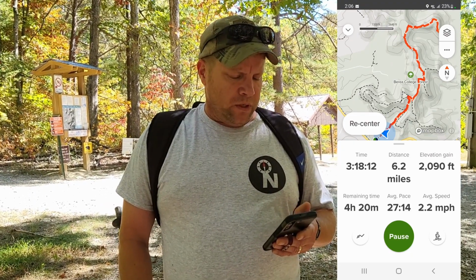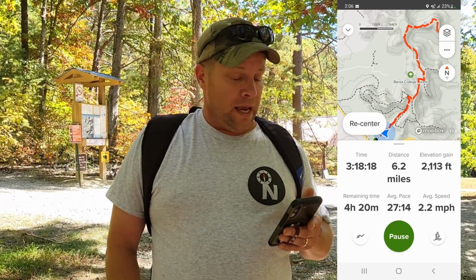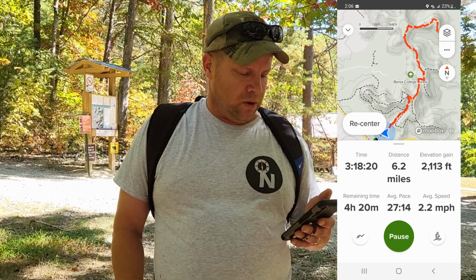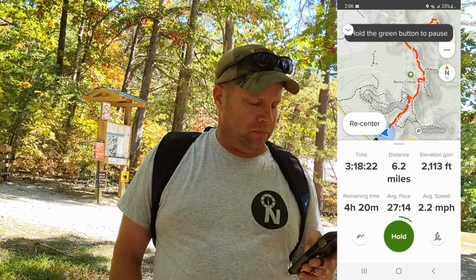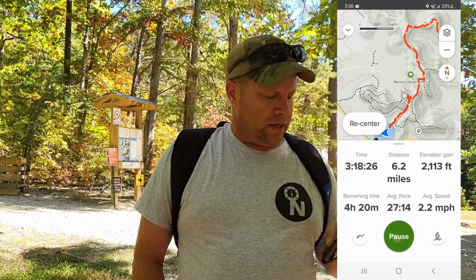All right, guys. Well, we're at the end of the trail, as they say. We went out and we came back. Okay, so let's check this AllTrails app and see what it says. All right, so we'll hit the AllTrails app. We've went 6.2 miles. We climbed 2,113 feet of elevation. And I'm telling you, I felt it. So we're going to go ahead and hit pause. I'm going to hold. All right.